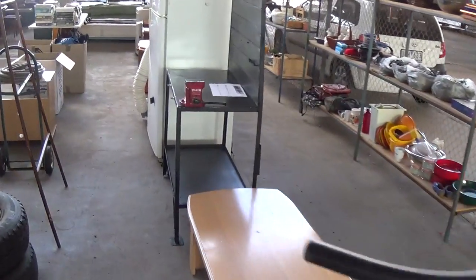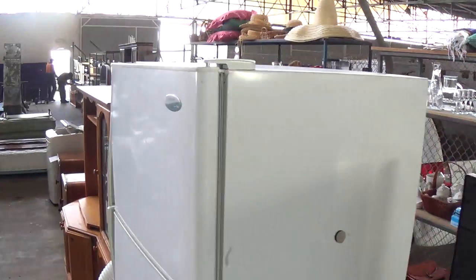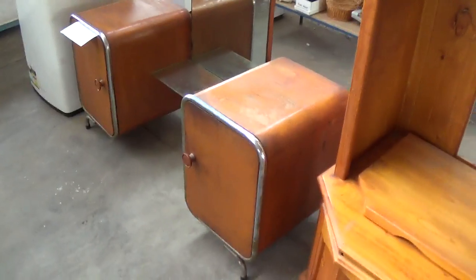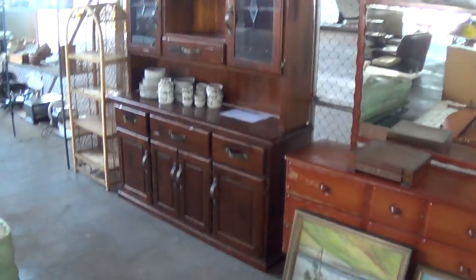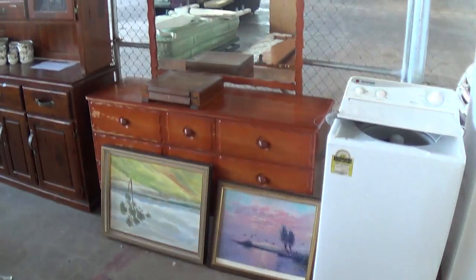Another big fridge coming up shortly. Little workshop bench there, that's handy enough. Got the vise on it. Another fridge. Big TV cabinet in pretty clean condition. Unusual bedside there. Unusual little dressing table there. Another washing machine. Some good clean beds. Nice big lead light kitchen hutch there that the boys brought in this morning. Done a fantastic job setting the sale up here.